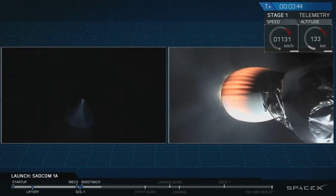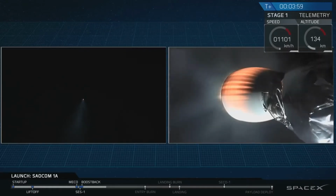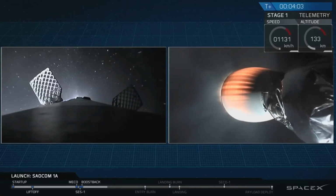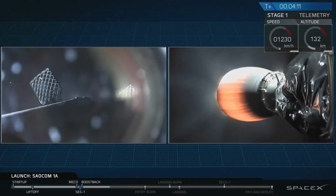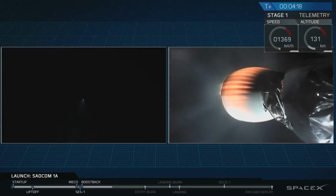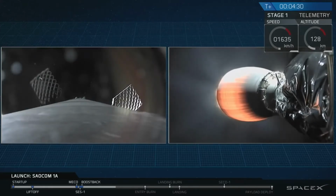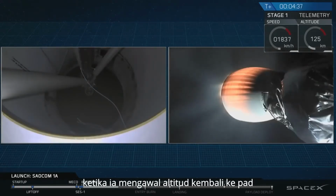What you're seeing on the left-hand side of your screen is a beautiful shot from the ground in California of the exhaust gases of that first stage. Viewers in California may be able to see this from outside. You can see the grid fins on the side of the rocket have extended. Those puffs of gas coming from the rocket that you can see from the ground are the reaction control system on that first stage as it maintains its attitude coming back down towards the pad.